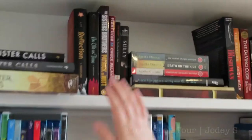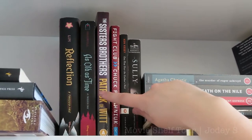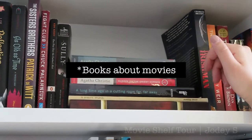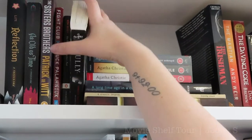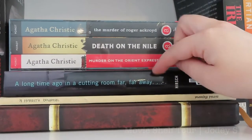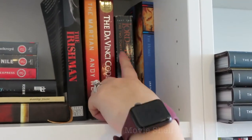It is so good. Moving on, we have Reflection and As Old as Time. I think they're Disney reinterpretations of stories, and they're from the A Twisted Tale collection. The rest are all movies that were turned into books or movies about books. The Sisters Brothers, Fight Club, One Flew Over the Cuckoo's Nest, Sully, the Agatha Christie collection, A Long Time Ago in a Cutting Room Far, Far Away. This is written by someone who is involved with the editing process of Star Wars, A Hobbit's Journal, as well as the Journal from Gravity Falls, The Irishman, The Martian, The Da Vinci Code, Lord of the Rings, The Two Towers.